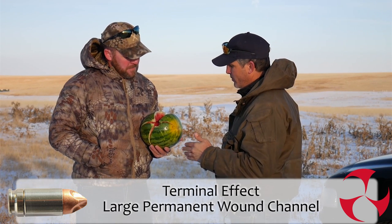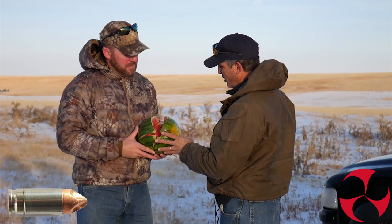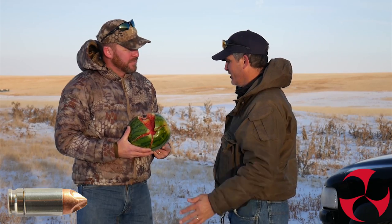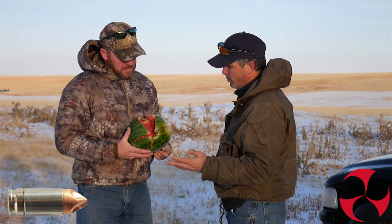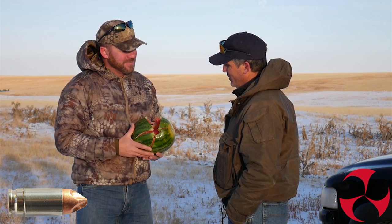Well, I really like being able to shoot through barriers, get through all the hard stuff, but then when the bullet hits the soft stuff, it performs just like it didn't go through anything. I think that's amazing, and it truly is a barrier blind projectile, and I'm super impressed with it. Well, thank you. It's been an honor. Thanks.